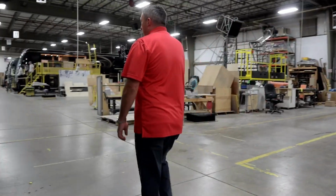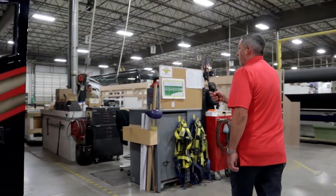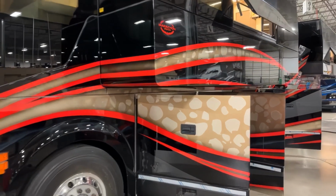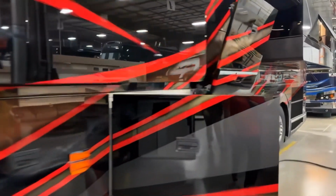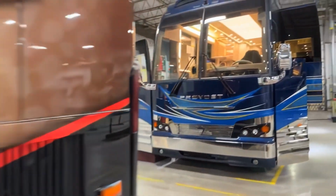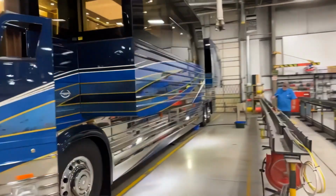And since we're talking paint jobs, let's get a side shot of this guy. Look at that red. For those of you who like red, this is your coach. But for those of you who like blue, we saw 87 out front. But how about 78? Look at all that blue.